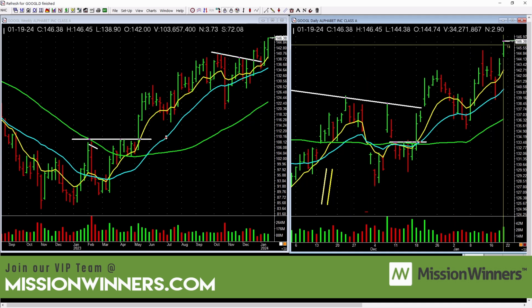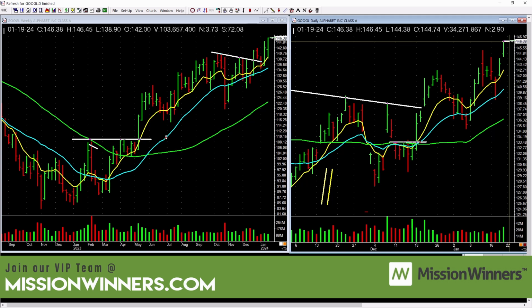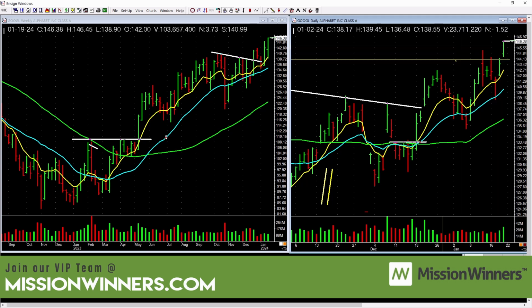So how do we control risk? If we buy less shares. We like to buy close to clean and simple flat bases. This one's a little extended, but again, weekly, some strength there. MAXLIST stock, Google, something to watch. And let's continue onward with the MAXLIST.